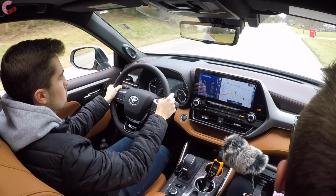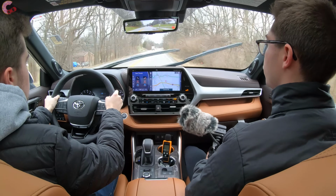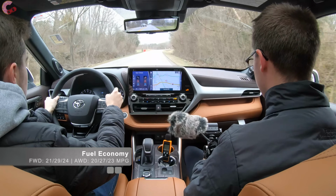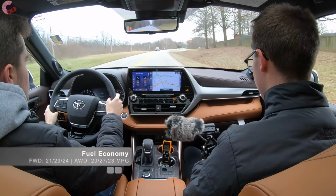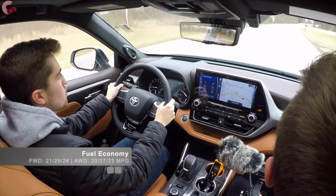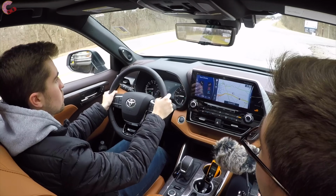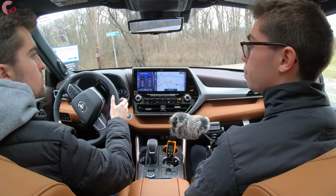And then finally, what we need to discuss here is the fuel economy, which is another segment where the Highlander really shines, especially with this all-new model compared to its rivals. For the front-wheel drive versions, you're going to have 21 city, 29 highway, 24 combined. If you opt for all-wheel drive, that's going to go down to 20 city, 27 highway, 23 combined. Honestly, that's one of the best fuel economy ratings in the class. That will best the Pilot, Kia Telluride, Hyundai Palisade. So that's really quite impressive fuel economy out of this Highlander.